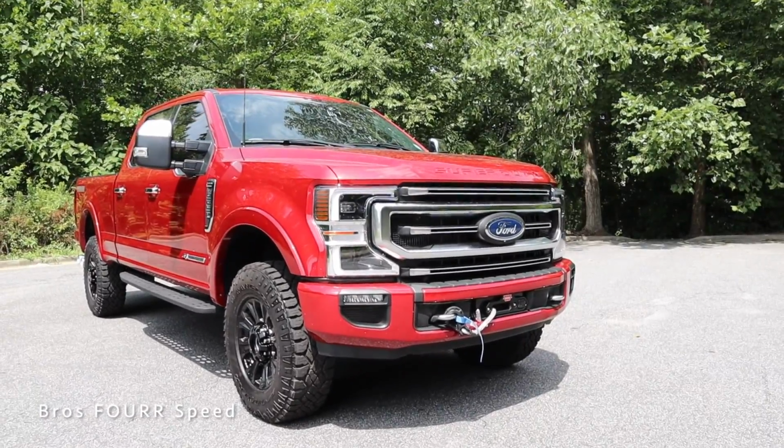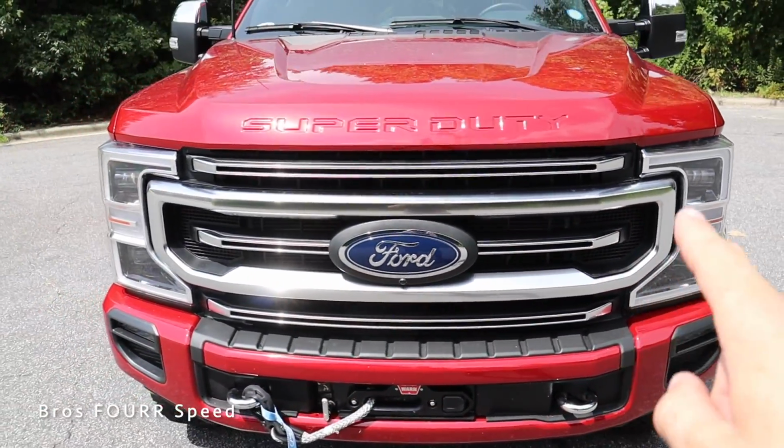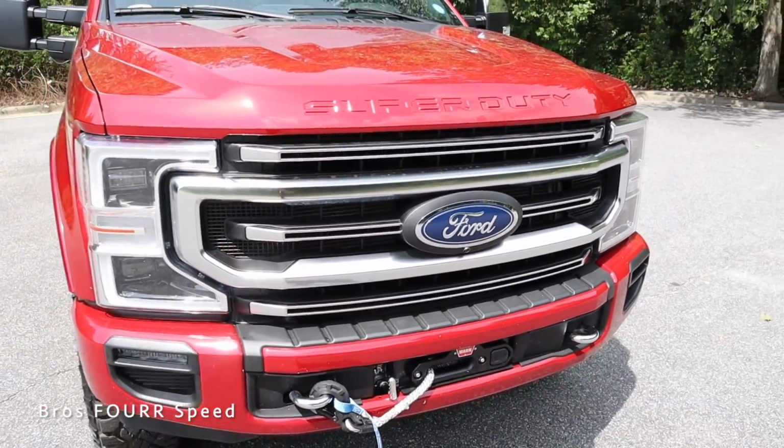And the rest of the grille is finished off in a dark brushed trim. It even works its way into the headlight housing, so I like how that's incorporated together. There's a little bit more trim in the upper section and plenty of cutouts in this entire front end to provide a lot of cooling to this engine.